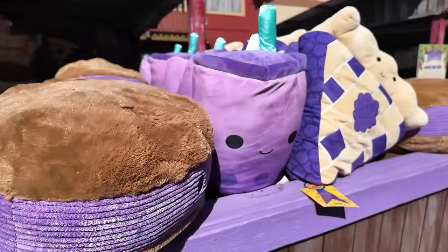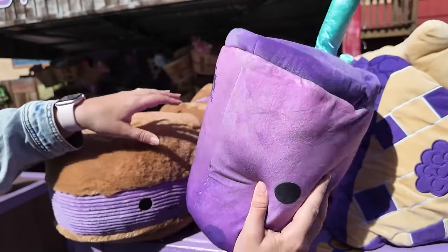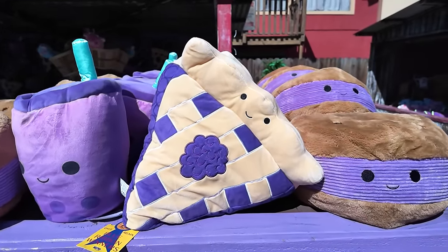And it looks like you have a cookie ice cream sandwich. Oh, that's a smiley soft face. A boba that says Knott's Berry Boysenberry Festival on the back. Not just Knott's Berry Farm, Knott's Boysenberry Festival, and the elusive boysenberry pie. We've never won this. We've looked for it for years, and we've always been too late in the season.